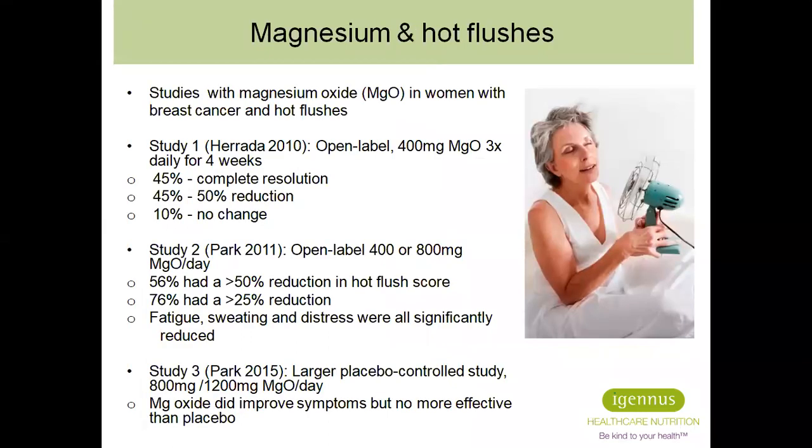All right, so magnesium and hot flashes. So studies have been done in women with breast cancer and hot flashes to see what effect magnesium has on them. The reason women with breast cancer are chosen is that most women with severe hot flashes who are treated in Western medicine will have hormone replacement therapy, but in women with breast cancer, that wouldn't be an option. So that's why these women were chosen. So in two studies, magnesium oxide was given in an open label fashion. So there was no placebo involved. Women knew what they were taking.